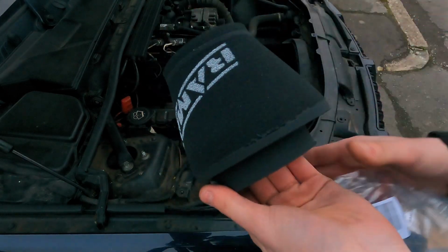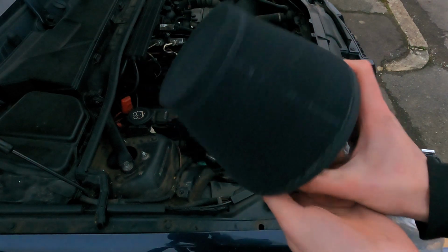So now finally, probably the bit you've been waiting for. This is the brand new air filter. Pretty small actually, in matter of fact, but it looks cool.